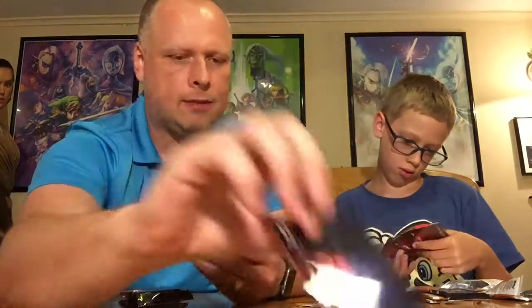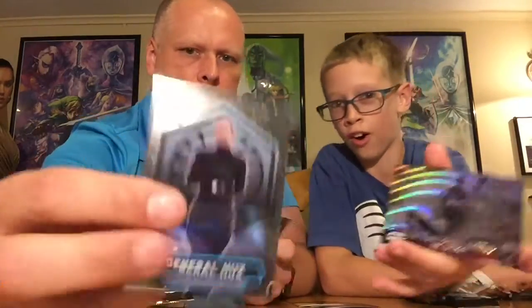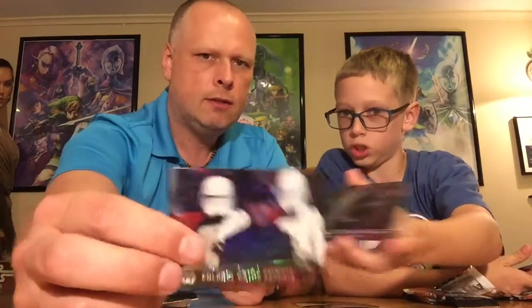So this is, I guess, just the base set. Oh, it can't be the whole base set because there were 2 series. Not too excited about this, to be honest with you. But I guess that's what Chrome's all about. I got the refractor. Colonel Datto reports.